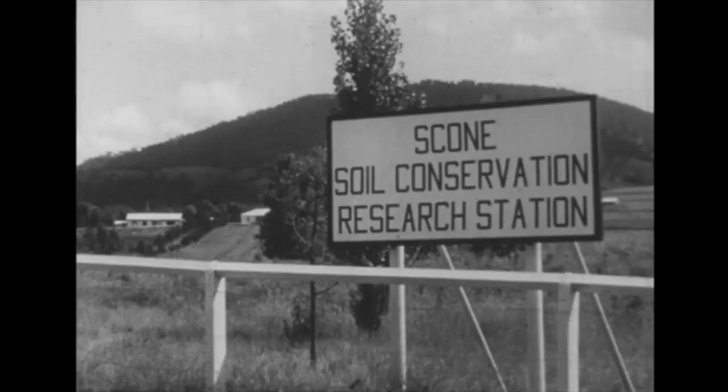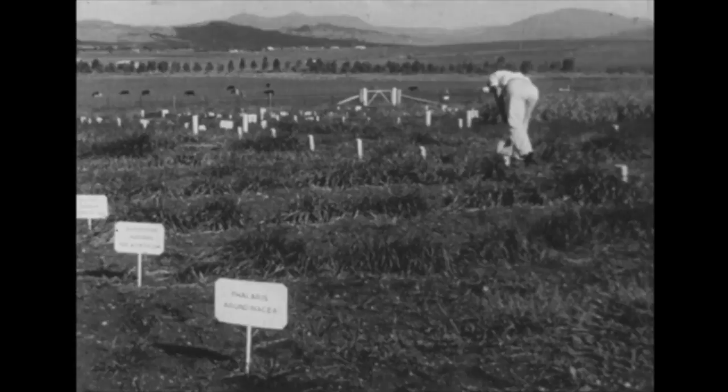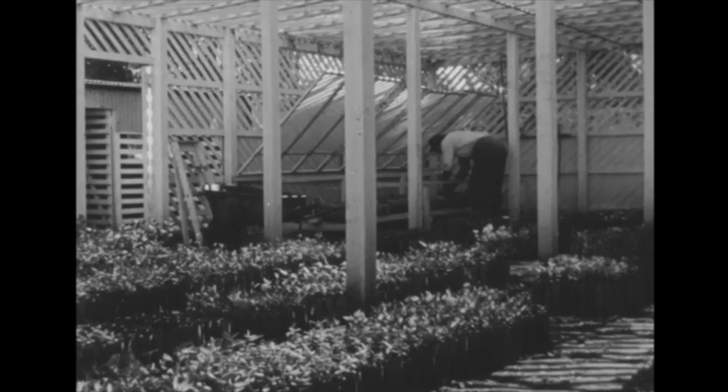The soil research station near Scone serves the valley's conservation needs. Many imported grasses are grown and tested, as in this paddock of African buffel grass. Many trees are tested, and nursery seedlings are distributed freely to landholders. Climatic effects on soil and pastures are scientifically studied.